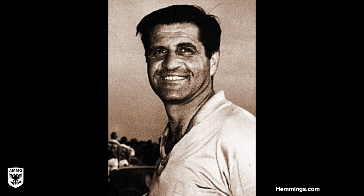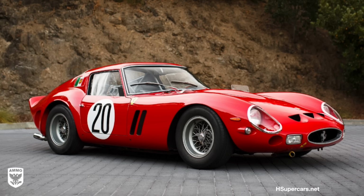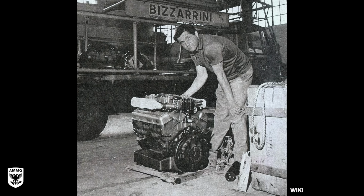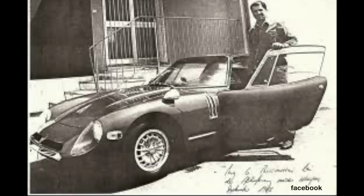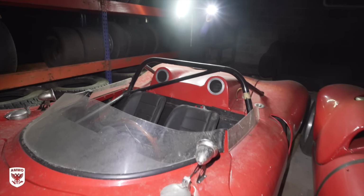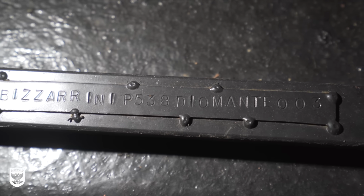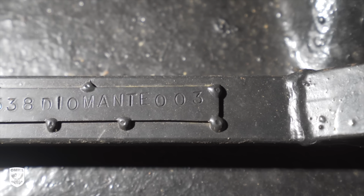During the 1950s, Giotto Bizzarrini worked as a chief engineer at Ferrari on projects like the 250 GTO, 250 TR, and the 250 GT short wheelbase, some of the most desirable Ferraris ever made. But in 1961, he left Ferrari and formed his own company, Bizzarrini, in 1963. After all my research, no one is entirely clear on what happened 50 plus years ago, as there hasn't been a correct accounting of the P538s, so finding this one locked away for 30 years is quite rare. This is number 003, and if that wasn't enough, I was told after the detail that the owner also owns number 004 as well, so this is going to be a historically significant detail.